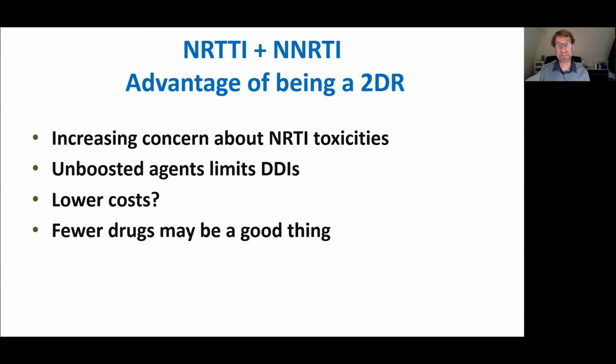Fewer drugs obviously may be a good thing, especially in the long term when people are on drugs for 40 years. We have this issue now with a lot of our cohort being aging, with multimorbidities, with polypharmacy. So perhaps having fewer drugs is a good thing, not only in terms of being able to take pills, but also because of the drug interactions.